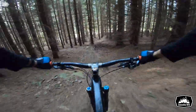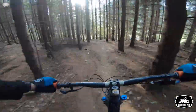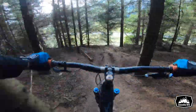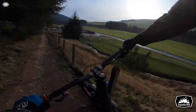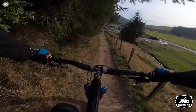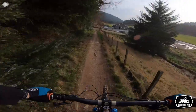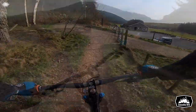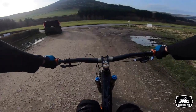Steep. Nice. Definitely beats the fire road. Epic end to the day. Nice scenes over the golf course.